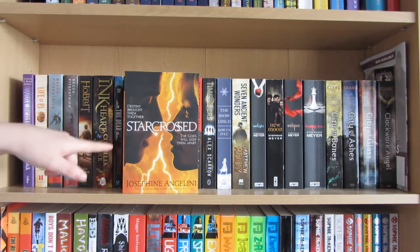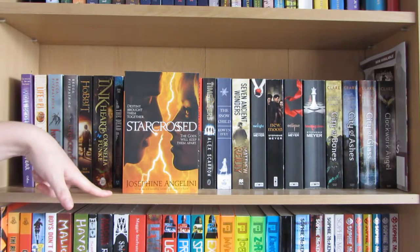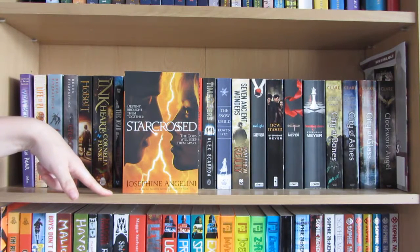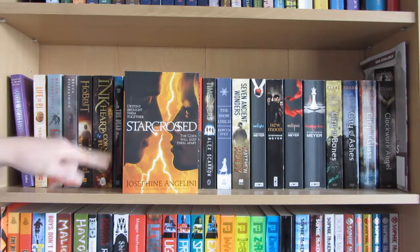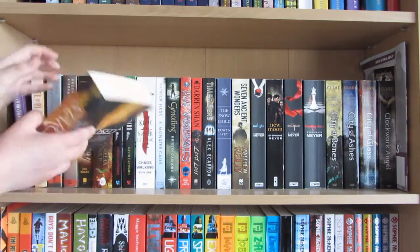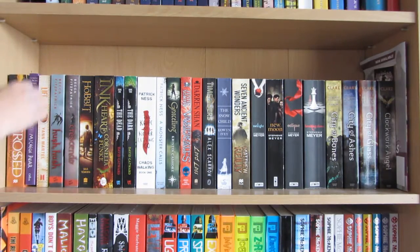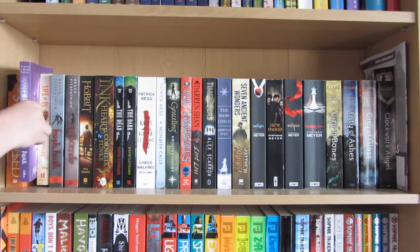So first I have Starcrossed, which is the first in a trilogy by Josephine Angelini. And I think the other 2 books are called Dreamless and Goddess, because I was looking at this earlier actually, so I think that's what they're called. Haven't read this because I suck, but it's an intimidatingly long book, guys. You have to forgive me for that.